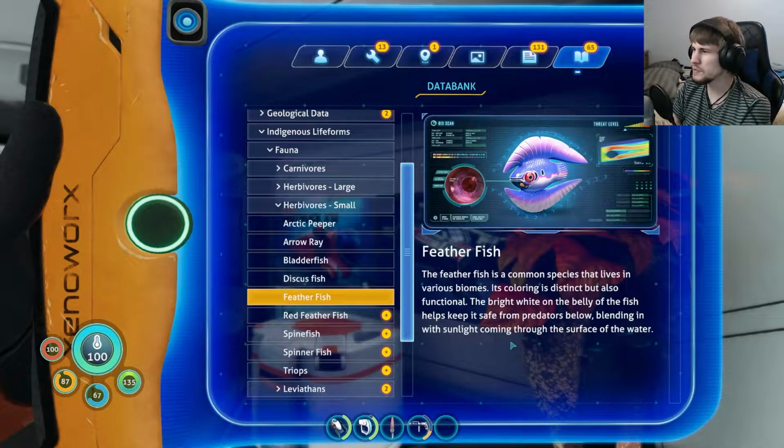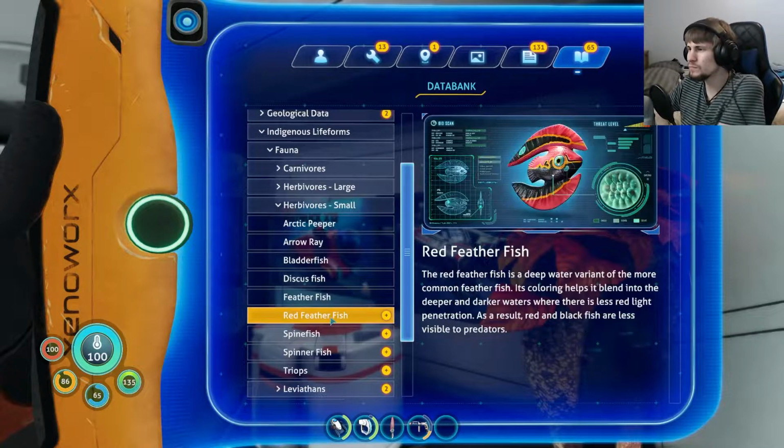The featherfish is a common species that lives in various biomes. Coloring is distinct but also functional. Bright white on the belly helps keep the fish safe from predators below, blending in with sunlight coming through the surface of the water. So it's basically countershading, which is like what you see with great white sharks, where the dark top means that if a predator is below you can't see it, and if it's above you have the white underbelly for that reason as well.